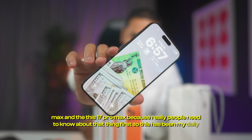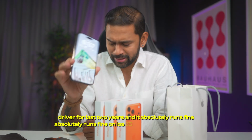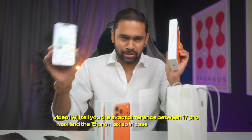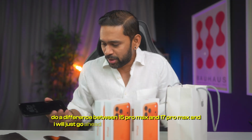So this has been my daily driver for the last 2 years and it absolutely runs fine on iOS 26. So मैं अलग वाला video बना के I will tell you the exact difference between the 17 Pro Max and the 15 Pro Max. In case you want to see that video, comments में बताओ yes, do a difference between 15 Pro Max and 17 Pro Max, and I will go ahead and do it.